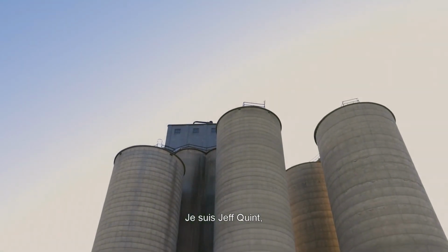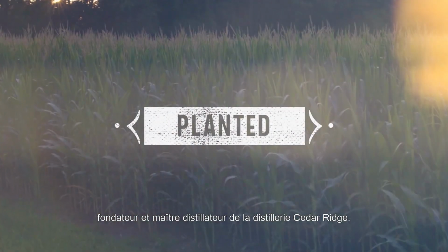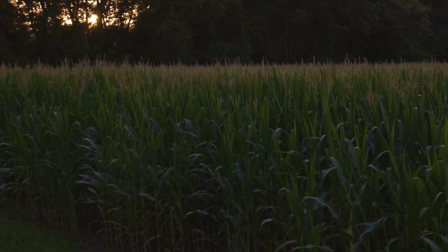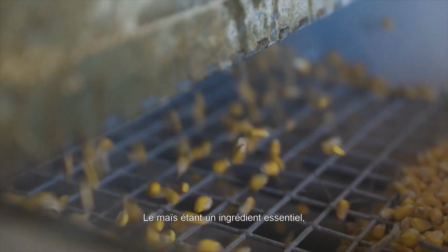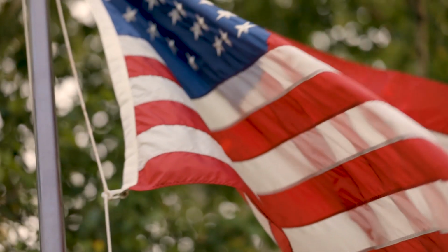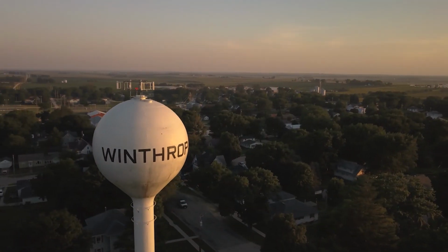I'm Jeff Quint, founder and master distiller at Cedar Ridge Distillery. We believe our bourbon is a natural product, and with corn being an essential ingredient, it's befitting to source it from the best corn producer in the U.S., Iowa.